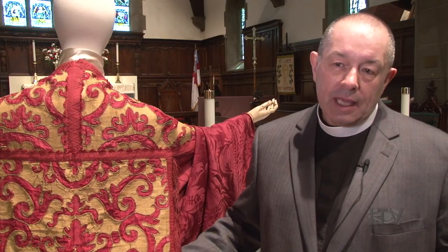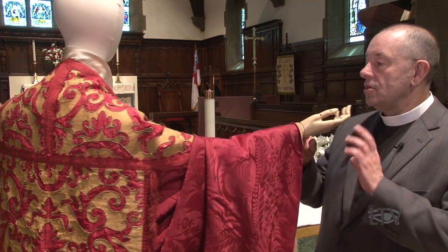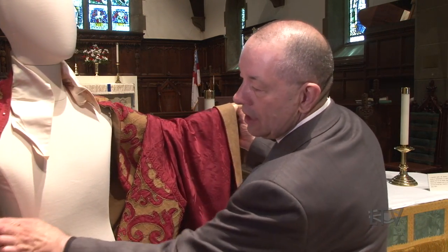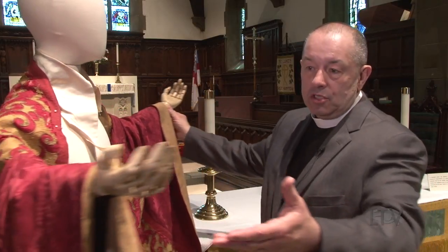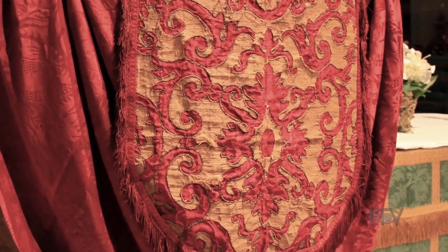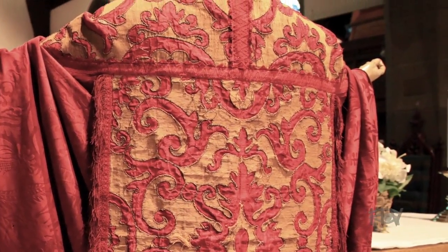This would have been a hood that would have gone over the head, depending on if they were riding in the cape or whatever. I think the beauty of this particular vestment is also to see not only that hood, but that gold would have gone all the way down the sleeves as well. So even when he was processing in, the priest or the bishop was processing in, that gold would have been shimmering all the while.